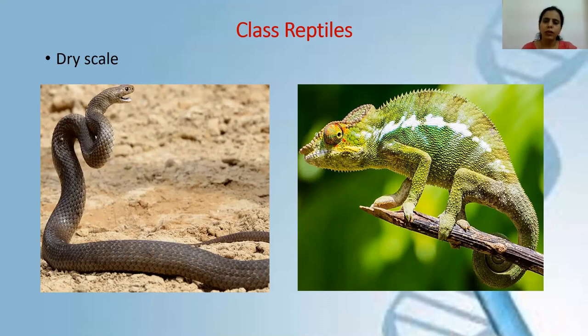Then they are also cold-blooded. They are ectotherms. They cannot keep their internal body temperature constant. They keep on changing their temperature as the temperature of their surroundings changes. And they have 4 limbs. Snakes obviously have no limbs, but here this is a chameleon. You can see the chameleon is having 4 limbs, and a long tail. Apart from this, their body is completely covered with dry skin. Fine.